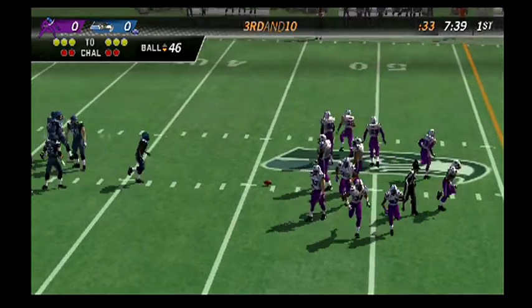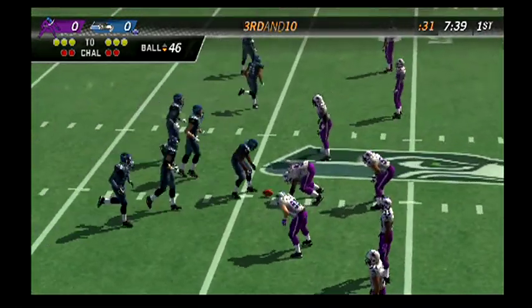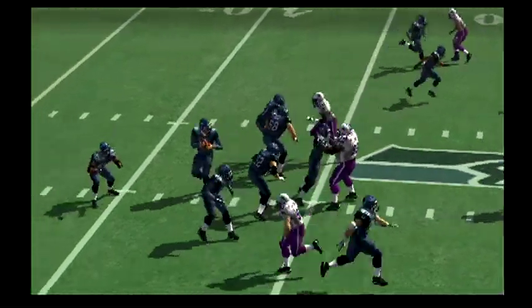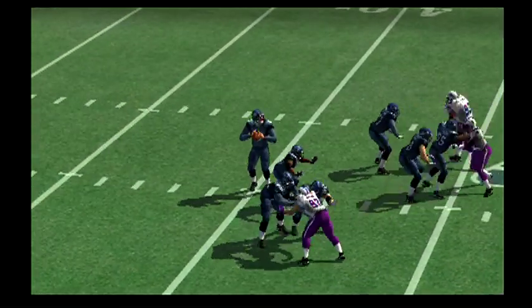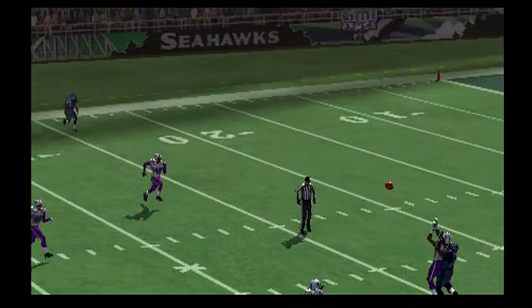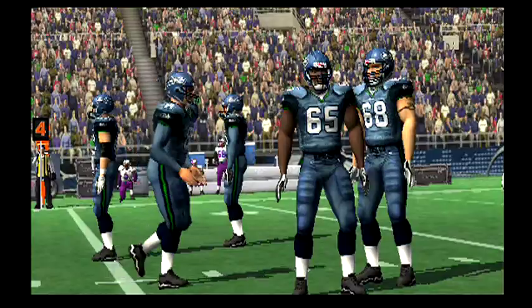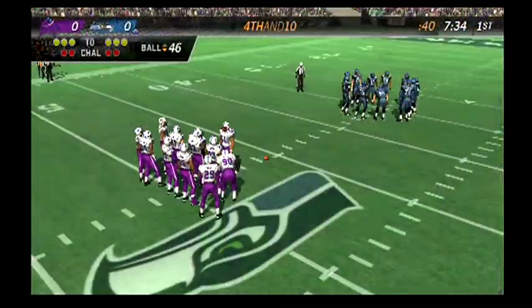Third and 10. Ball on the 46-yard line. The visiting team come out in the quarter defense. Gets rid of it. Almost picked off. Good timing getting in between the ball and the receiver to save what would have been a big gain.